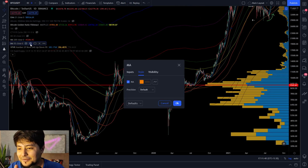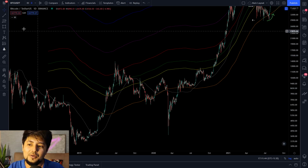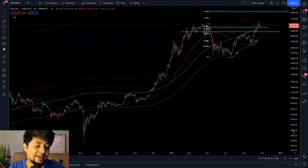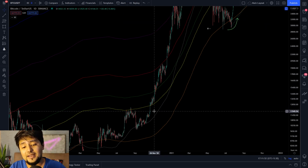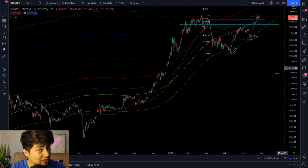Let me get rid of everything. Let me just get rid of 55, 21 and the 200 itself. And we'll just talk about this Fibonacci golden ratio, guys. So the gray line right here is the base moving average, and the orange line right here is the second base moving average, right? You're dealing with 111 and 350 moving average, both of them being in a Fibonacci sequence.